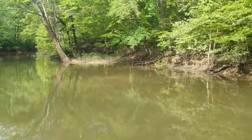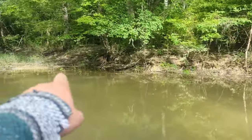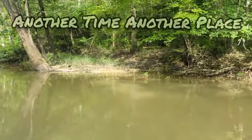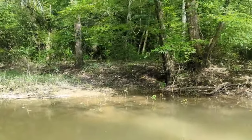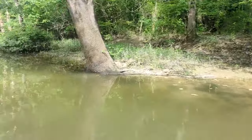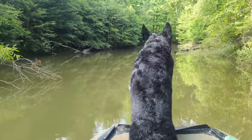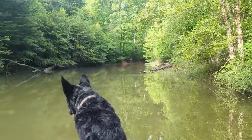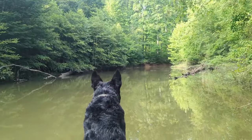But I had to get past a bunch of logs. Do that with the pontoon boat. But look right here. It looks kind of sandy right up the hill. Nice little area to put the chair in the shade. Okay, so I'm putting this creek on the map for sure. I'm gonna stand up here.